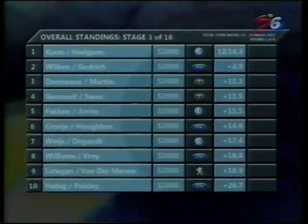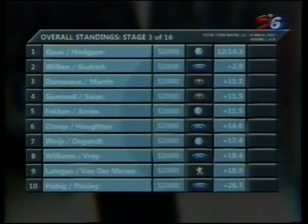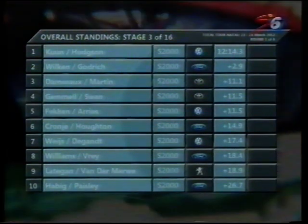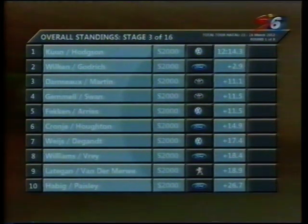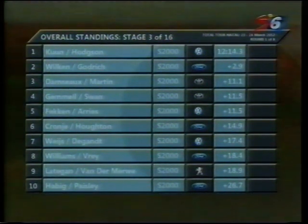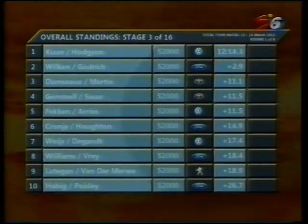Time to take a breather after the first 2 stages of the Total Tour Natal. It's a fantastic start for the new Volkswagen Polo with Enzo Kuhn, who leads the Ford of Charles Wilkin by less than 3 seconds. JP Damso does well in third, but he has both Gemmel and Fecken breathing down his neck.